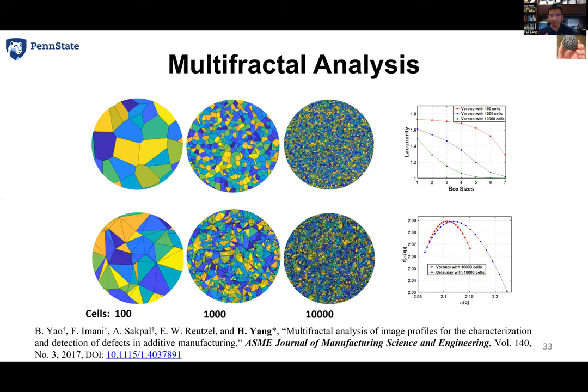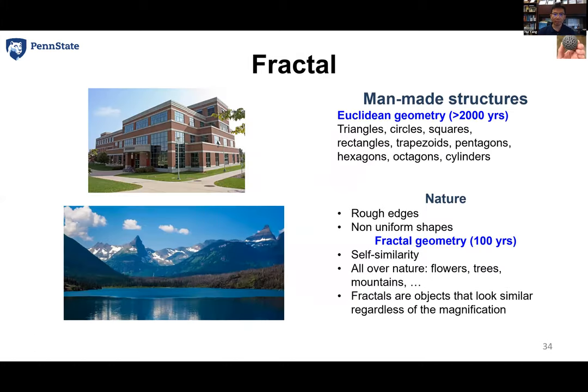So this is basically the idea that we want to quantify the multifractal spectrum. Fractal is actually everywhere in nature. If you look at the mountains, if you look at the trees, it's fall, and now the trees are turning yellow and red, the leaves, and it's very beautiful. But if you look at the leaves, you will see the multifractal patterns, and a tree, different branches.